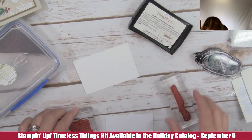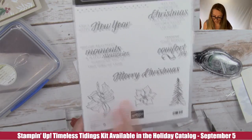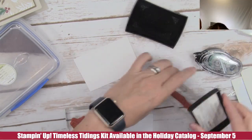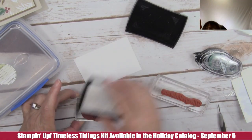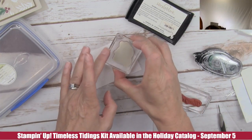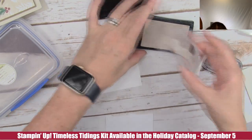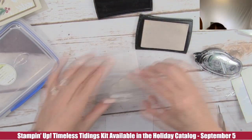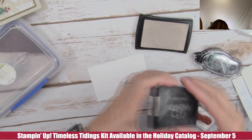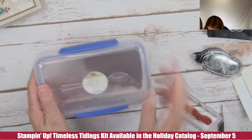So I'm going to take Versamark. I am using the Merry Christmas and the Holly Berry stamp for this, and this is super simple. I didn't go all out because I wanted to show you can make a really pretty simple card. I'm stamping the Holly Berry in the upper right-hand corner, and then the Merry Christmas on the bottom left. Then I would add copper embossing powder.